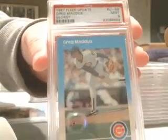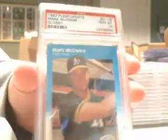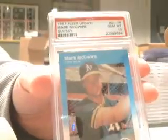Bonds, Greg Maddux, that's an update. And I would think you'd be pretty happy with that one. Got a McGuire update, rookie, glossy as a 10. All right, that's all of his cards.